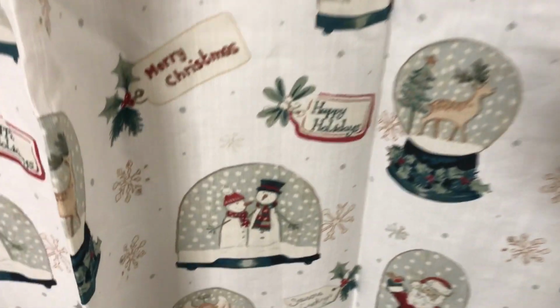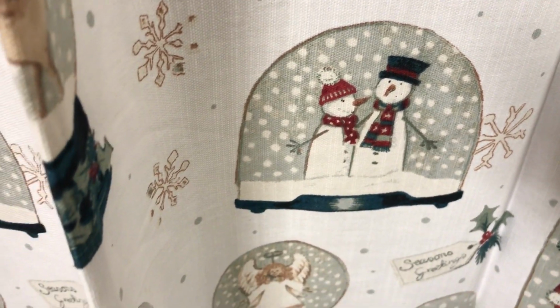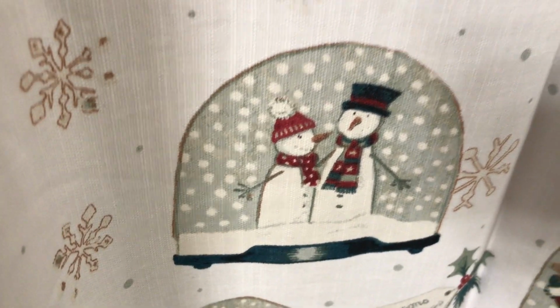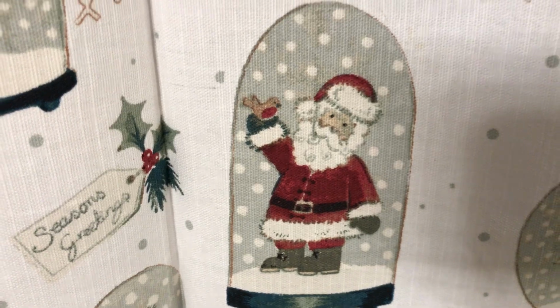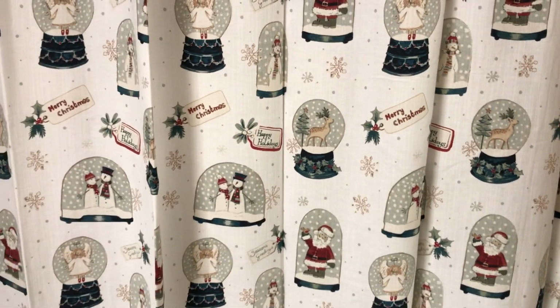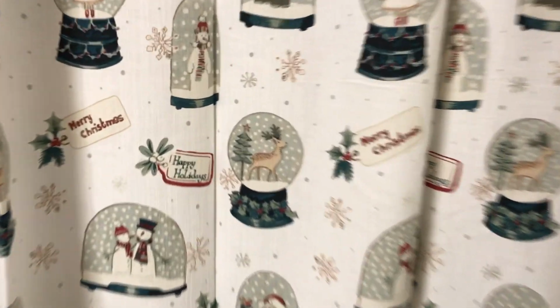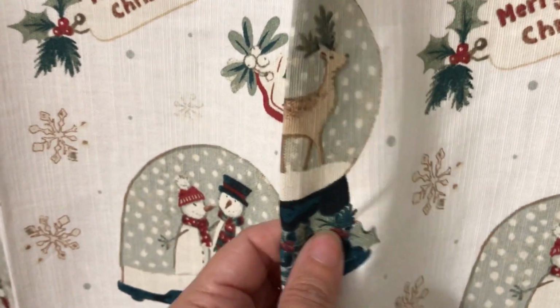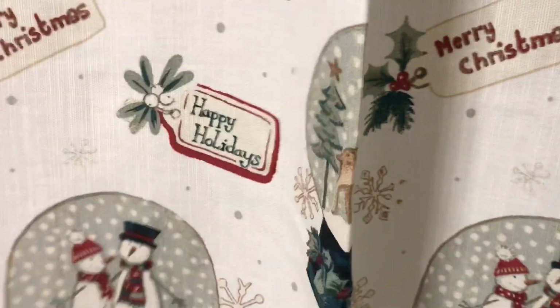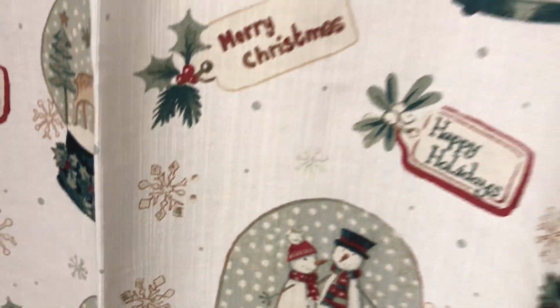My favorite snow globe is the one with the snowmen. Santa's pretty cute too, though. Actually, they're all really cute. But I love this. I got the last one they had at my Marshall's, and it was only $14.99, which I thought was great, and it's actually fabric. It's nice. I really like it. The snowflakes actually match the color of my walls.